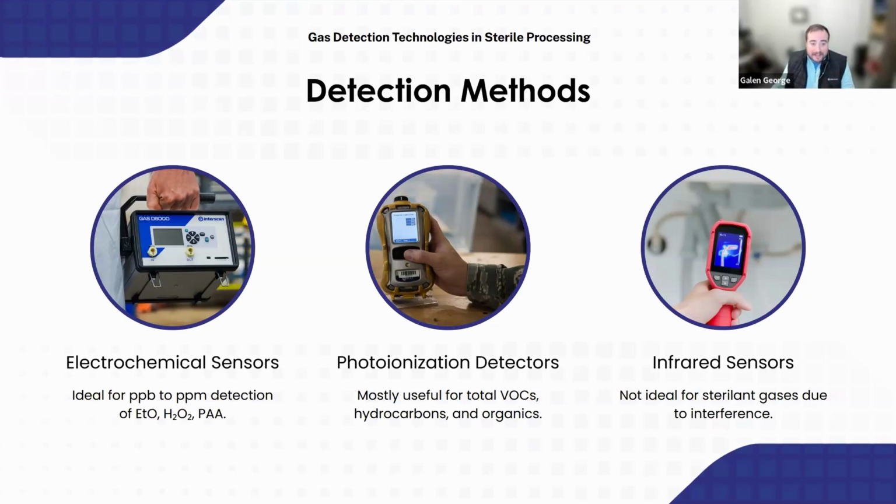They are highly sensitive, so we can get them tuned to the low parts per billion, and they are very specific when we design them correctly. So, for example, an ethylene oxide electrochemical sensor won't usually respond to water vapor or other common gases. It's designed to react to ethylene oxide molecules specifically. Similarly, we have specialized peracetic acid sensors that essentially scrub out the interference from hydrogen peroxide so that they only react to peracetic acid.